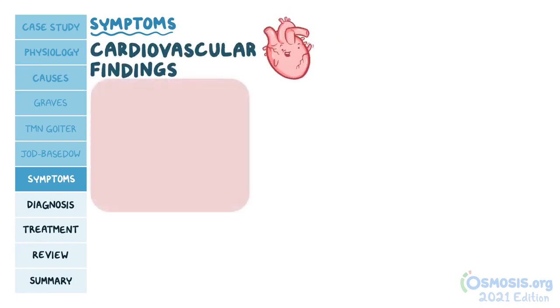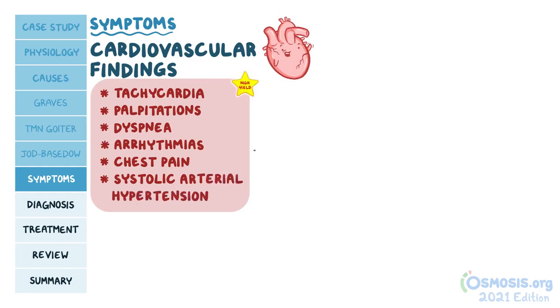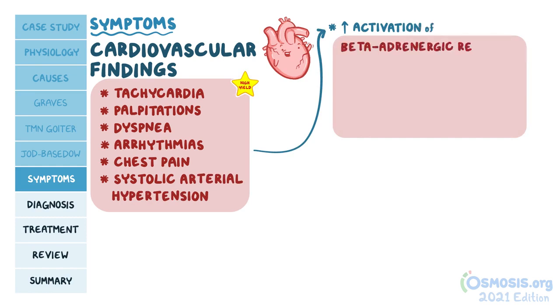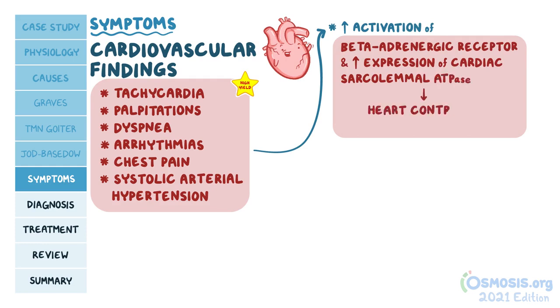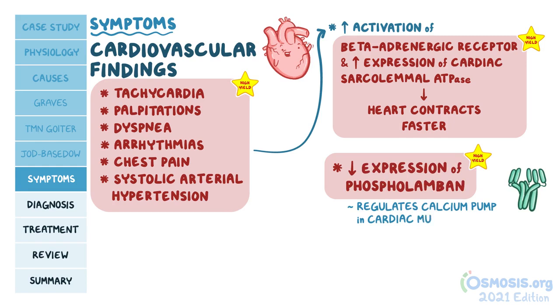Cardiovascular findings include tachycardia, palpitations, dyspnea, arrhythmias, chest pain, and systolic arterial hypertension. And these are all caused by increased activation of beta-adrenergic receptors and increased expression of cardiac sarcolemmal ATPase, which allows the heart to contract faster. There's also decreased expression of phospholamban, which is a protein that regulates the calcium pump in cardiac muscle cells.